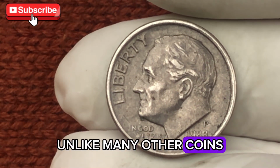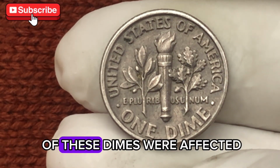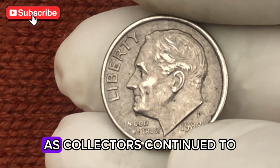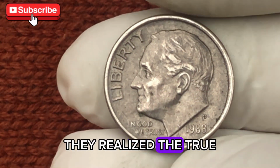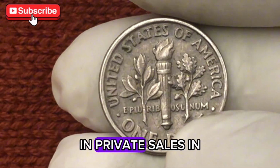Unlike many other coins from this era, the error in the minting process wasn't common. Only a small number of these dimes were affected, making them hard to come by, especially in good condition. As collectors continued to unearth these rare coins, they realized the true value of the 1988 P dime, leading to skyrocketing prices at auctions and private sales.